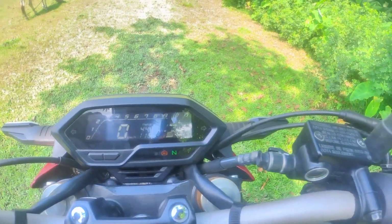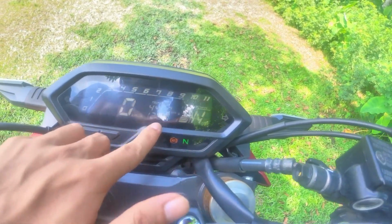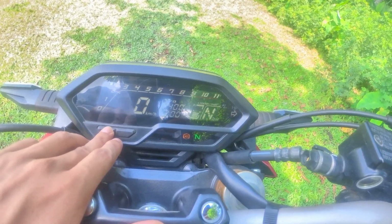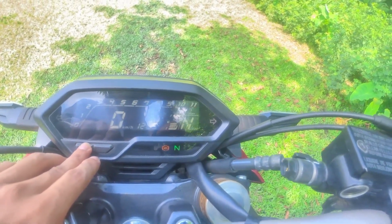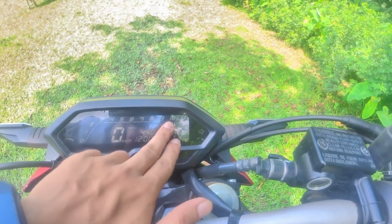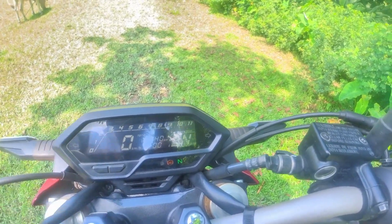It's superb. There is the gear position indicator, then the fuel meter, then trip A and trip B, two trip meters, then battery voltage is also shown here, then the service indicator, time, everything. The red line is up to 9000 rpm. I'll be coming to the engine in a bit.